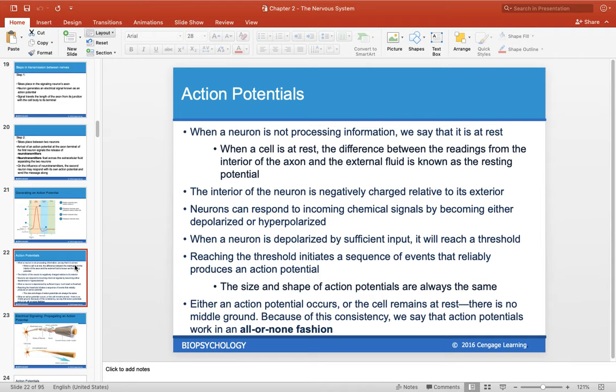The neurons can respond to incoming chemical signals by becoming either depolarized or hyperpolarized. When the neuron is depolarized by a sufficient input, it gets enough neurotransmitters, it's going to reach the threshold. Once it reaches the threshold, it initiates a sequence of events that will reliably produce this action potential, this firing.